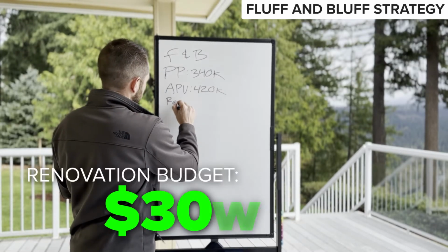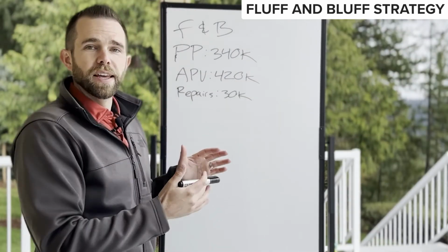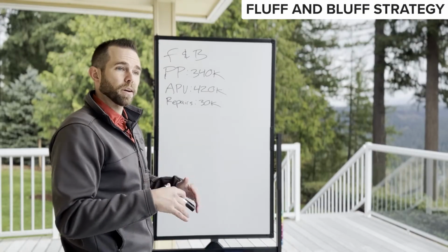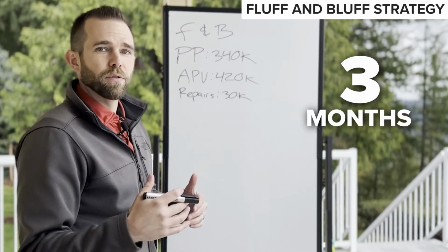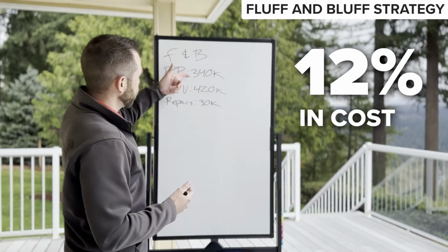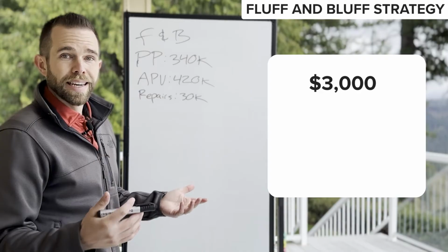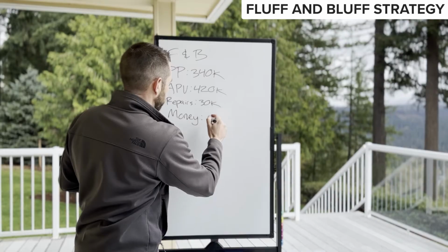So the repairs, $30,000. Let's not forget to take into account the cost of money and then real estate commissions and closing costs. Now, since we're doing less to the home, we're only putting in $30,000 instead of $80,000, we're able to speed this job up a lot quicker and get it listed and sold on the market. So instead of a 6-month timeline, it was actually 3 months from start to finish. We'll use the same example, 12% in cost. So 340, put down, call it 40 grand. We have a $300,000 loan balance at 1% a month for 3 months, right? 9 grand. It's half of what the other option was. So money costs, instead of 18,000 like previously, it's 9K.